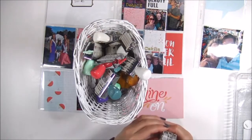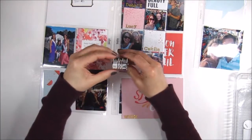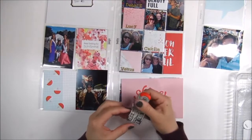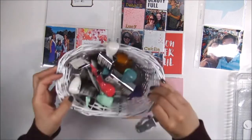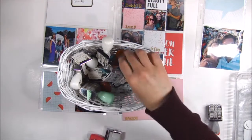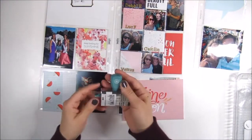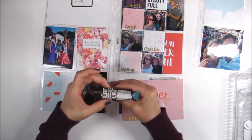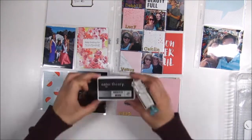So here's my collection of roller date stamps. And at first I thought that was the roller date stamp that I was using throughout the year, and then realized, nope, that's not it. There was no 2017 on that one. So I go back to my basket to look for the roller date stamp that I was using for other months and realized it was that Amy Tangerine one. I really like my roller date stamps. I don't have a huge collection, but I like the ones that I have.